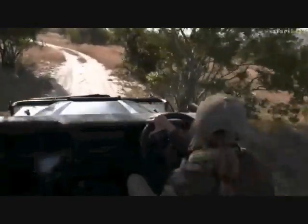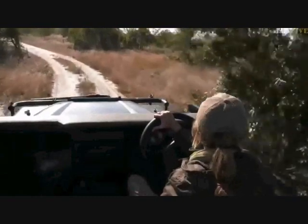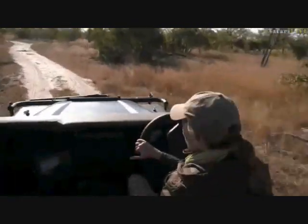Anything around here? Any chameleons? Maybe we'll spot a chameleon during the day. Wouldn't that be cool? Just to have a bit of a different view.